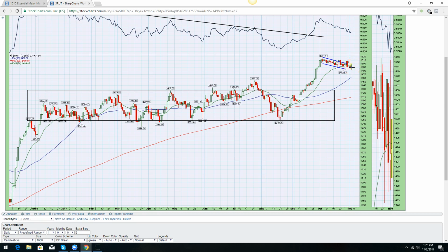Nothing to really be too cautious about, but I'm trying to be very selective now with my stock picks just because I'm seeing the volatility coming in.